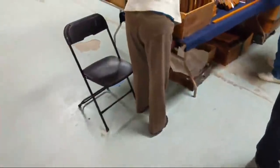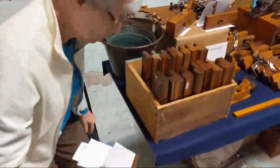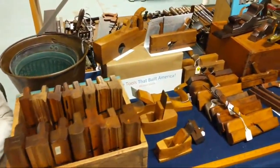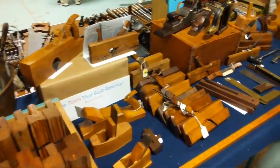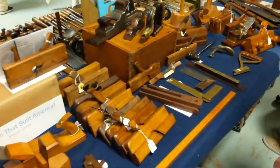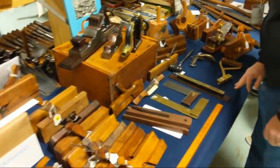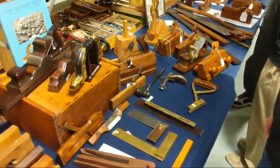It's getting a little busy back over here. Let's see if we can slide in. More molding planes. I had a spill plane here the other day that I was looking at buying, but then someone else got it. So I collect spill planes. So if anyone has a spill plane they want to show me, I bought one yesterday. There's another one over there I'm looking at. We'll see.